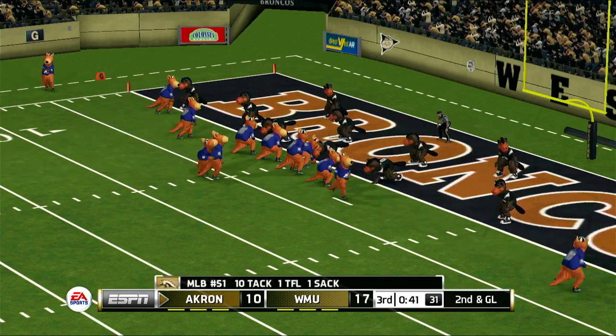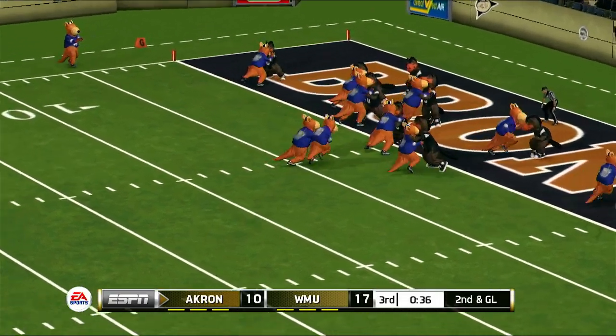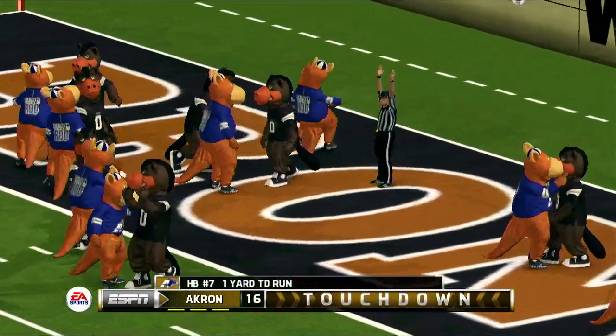Check three, check three, check three. Touchdown, Zips.